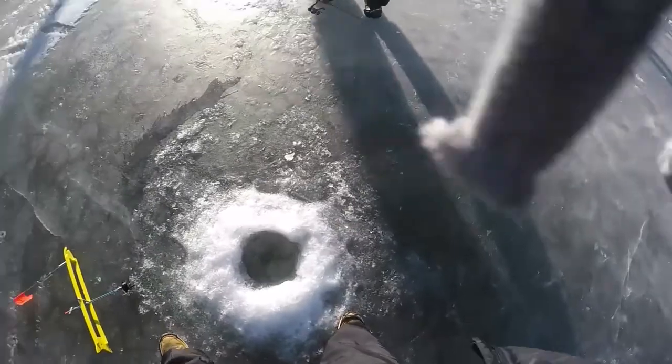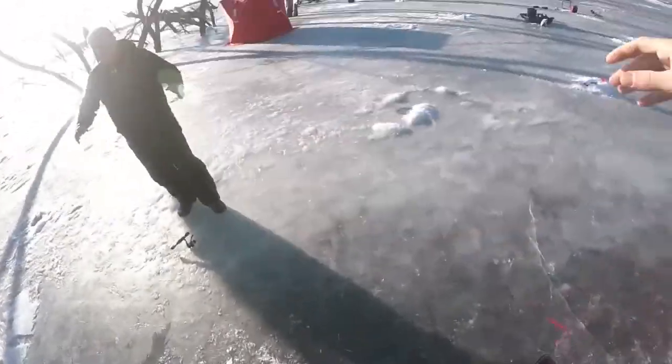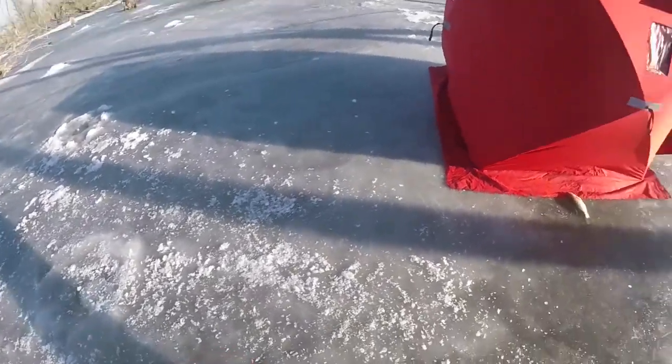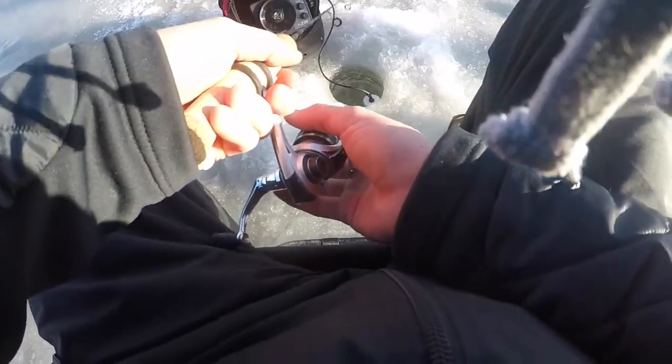Oh, it's not. There's something on there. He's on, whatever he is. Dang it. All right, this is the crappie I just caught. Absolute tank. I took a picture. Maybe if I catch an absolute slab, then yes. Oh, mark. There's marks on this thing like crazy, Dad.